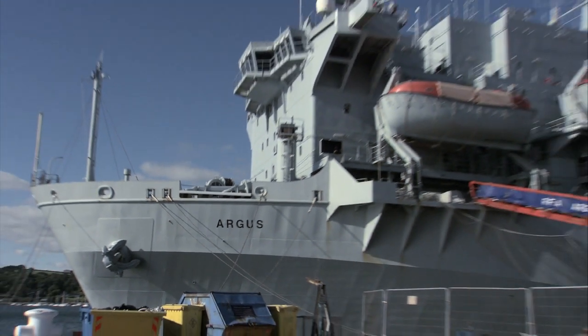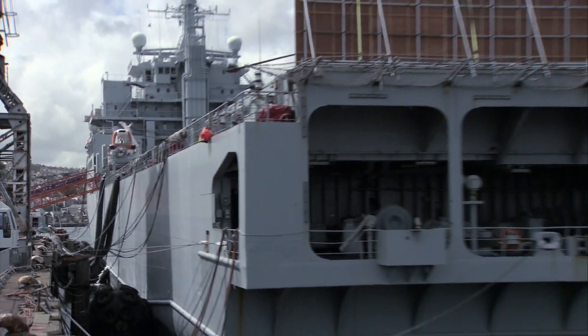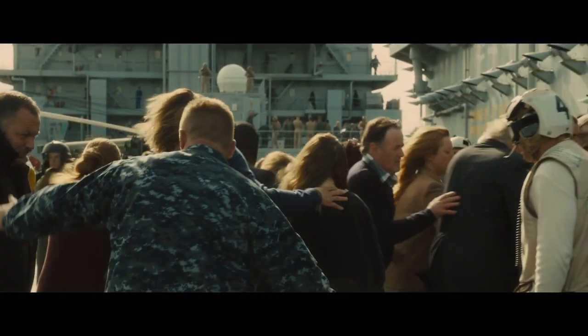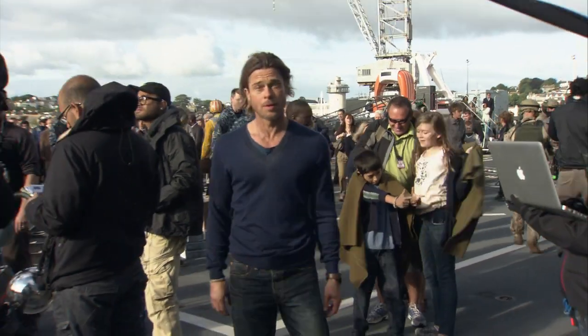So we're here in the Argus, which is basically a British Navy ship, and is standing in for, in the film, it's supposed to be an American Navy ship. And it's basically this landing deck we're here on is sort of the landing platform where Jerry and his family all landing down with a chopper after they just escaped the zombies. And they're landing here and sort of like they're in a safe spot. It's sort of like one of the last safe places in the world.